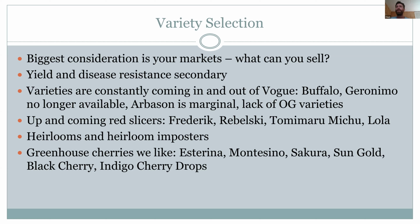We were using Arbison for a while. That's an organic variety, and we tried that instead of Geronimo because Geronimo was actually owned by Seminis, which was bought by Monsanto. So that is an issue. You're buying seed and supporting Monsanto, for those of you who don't want to support Monsanto. But there's really a lack of good organic varieties by small seed companies in the red slicing market. So that's kind of an issue right now.